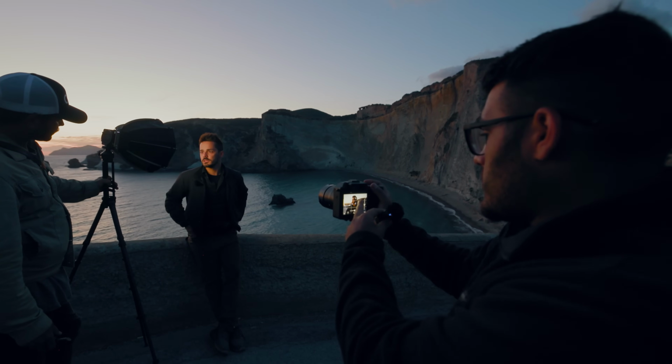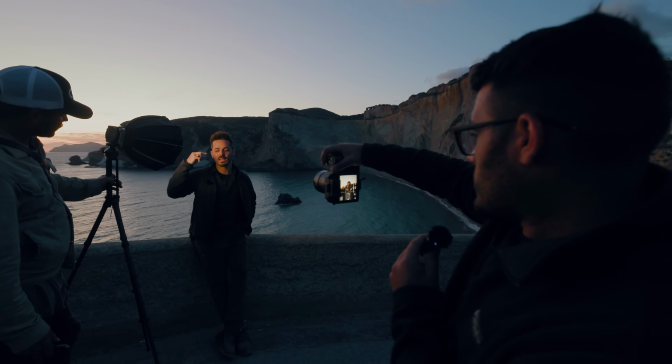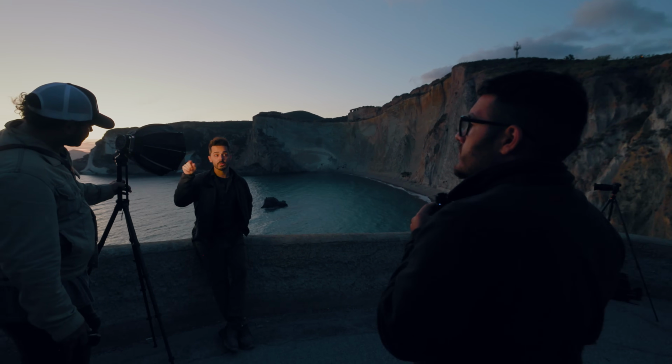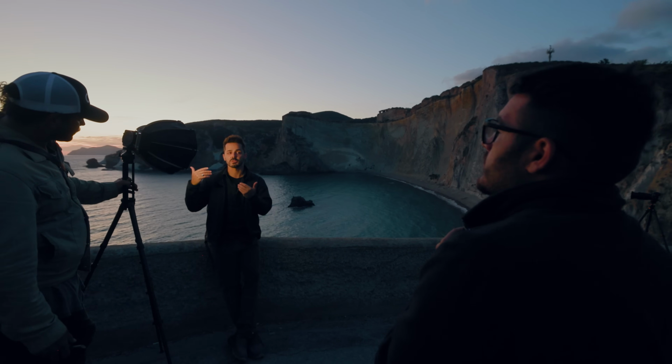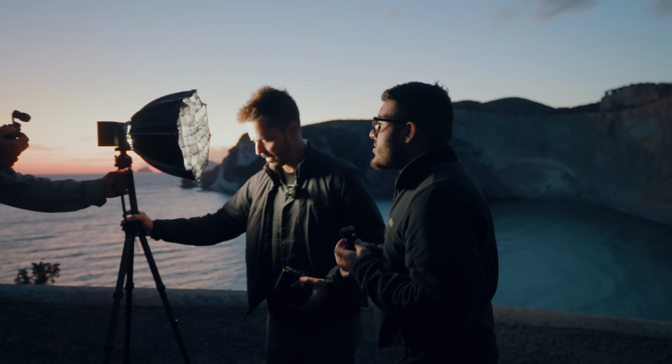So the challenge we were running into is that I was trying to get Stefano to look into the light, but because he has glasses and we're outside, we can't get the light high enough. So what we're trying now is I'll look into it. I don't have glasses, and it's going to light up my face probably a little bit more naturally, just because I'm not wearing glasses. Flick this way. Put this lighting on us.